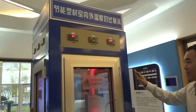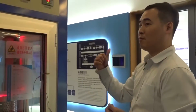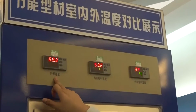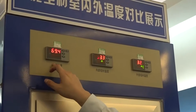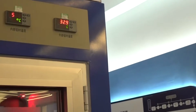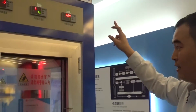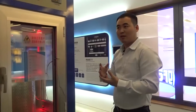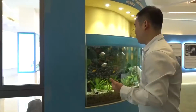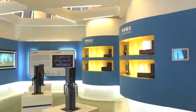And here is the testing machine for the thermal break system. In the north of China, it's very cold in winter, so we have to use the thermal break profiles. And then here you can see the temperature inside is 69.3 or 4. And here, the temperature of the outside aluminum is only 32.9 degrees. Yep, it means that you can keep the warmth indoors and save energy. Okay. Here are also some samples. We also have the accessories, Xingfa accessories.